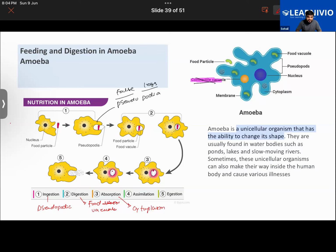Finally, you have ejection. Ejection is the process of excretion of undigested food material. Observe the last image here. The cell membrane has ruptured, meaning that it has broken. So ejection will take place by rupturing the cell membrane. By rupturing the cell membrane, waste is released. I hope so far you guys are getting it. Is that clear?